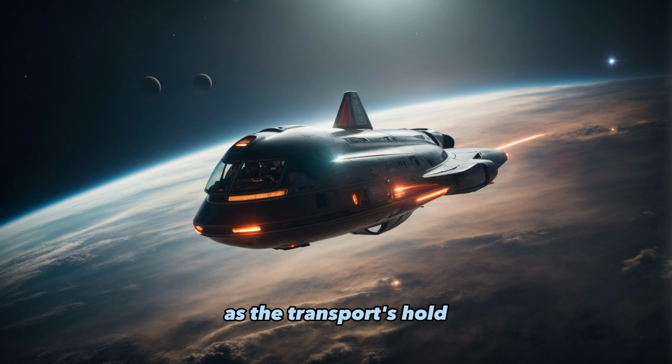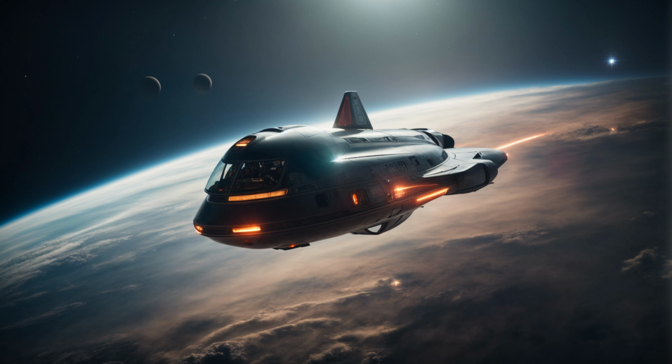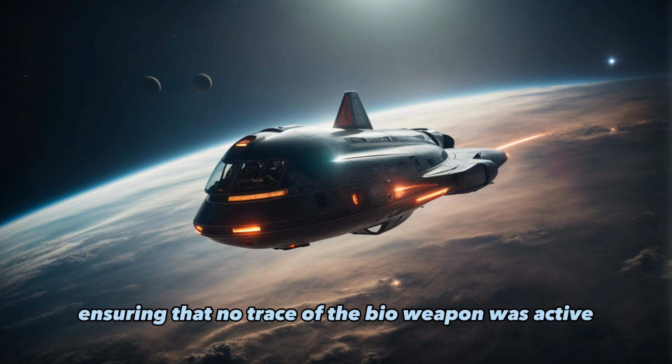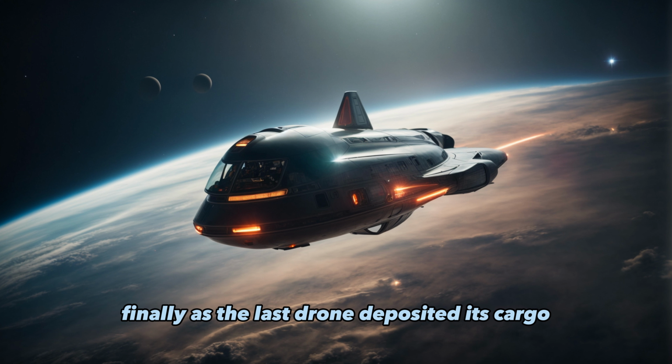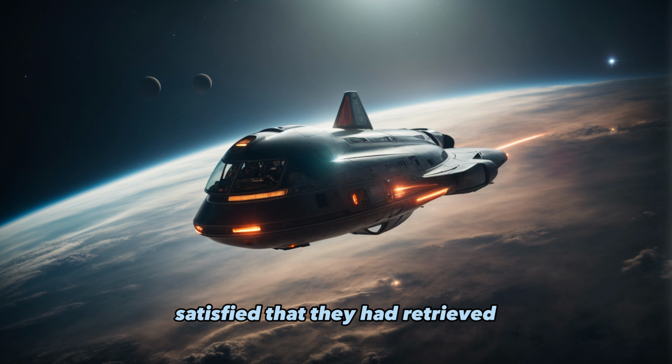Hours stretched on as the transport's hold slowly filled with remnants of the destroyed ship. Occasionally, the hold's atmosphere would be purged and tested for contaminants, ensuring that no trace of the bioweapon was active. Finally, as the last drone deposited its cargo and returned to its bay, the commander signaled for a full inventory check. Satisfied that they had retrieved all recoverable pieces, she gave the command for the transport to leave the area.